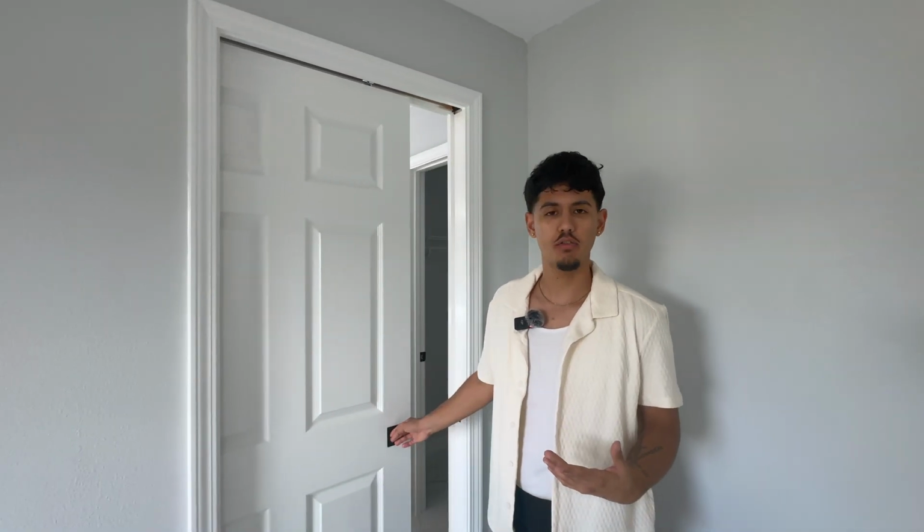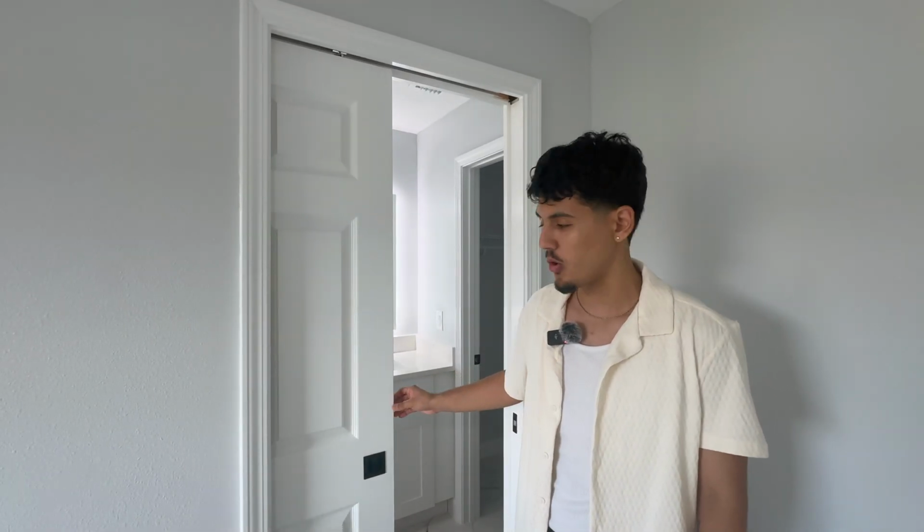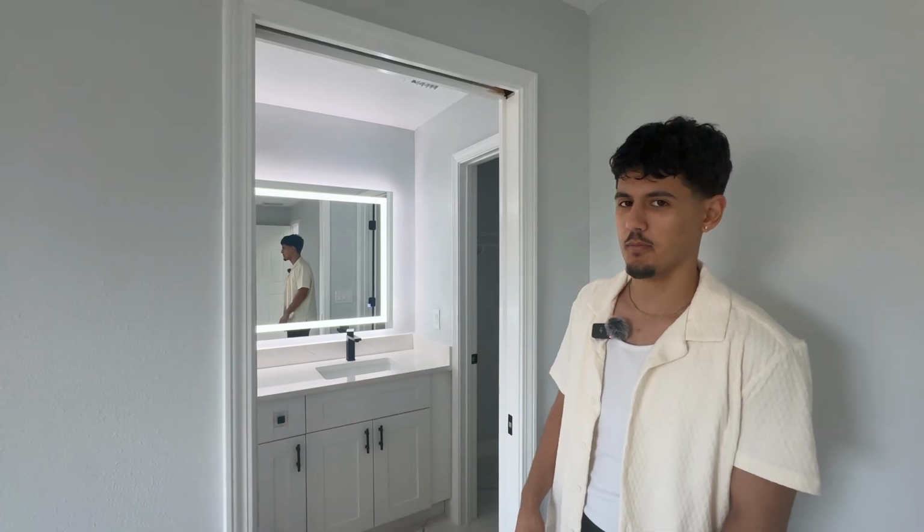Now, just behind me is going to be a pocket door leading to our master bathroom, and I absolutely love when we have pocket doors in our home, creating just a clean and simple space. You don't gotta worry about doors banging onto doors. So let's go ahead and check out this master.